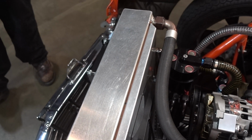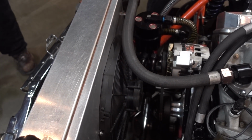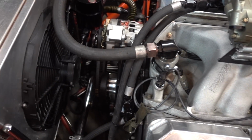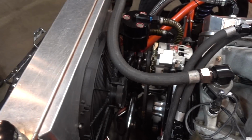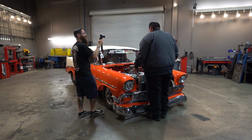Oh, so you ran a dash 16 then? Yep, dash 16, and they wanted a dash 20 on top and a dash 22 on bottom, and it's 16 and 20. You actually have some mufflers on here. Yeah, they're Flowmaster collector mufflers. That was a popular thing 15 years ago. I don't know that it's so popular anymore.